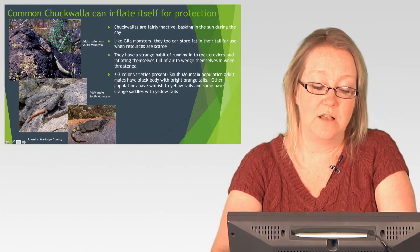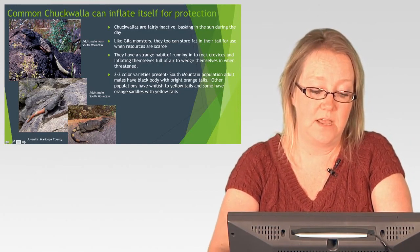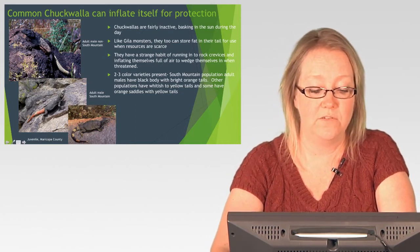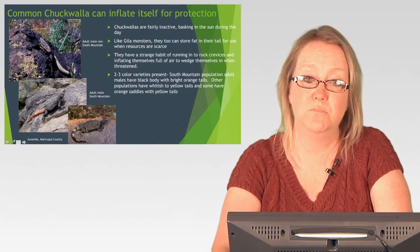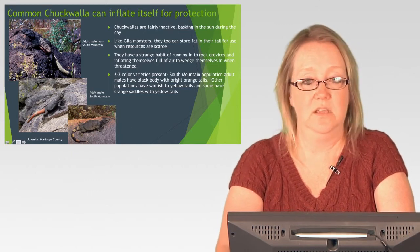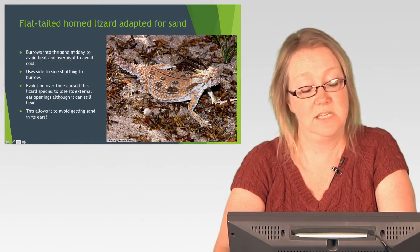This is a picture of a juvenile common chuckwalla, so you can see stripes on the tail. And no saddle pattern necessarily, more of a full body similar color, but you can see stripes on the tail. So I just wanted you to be aware that potentially you may be seeing the same lizard and that it just looks different. All of these are from areas in Maricopa County.